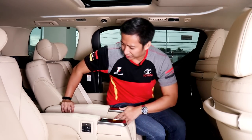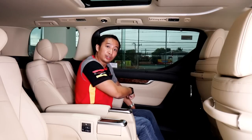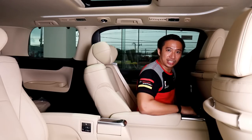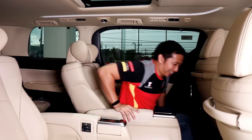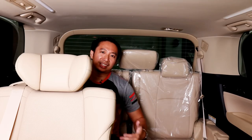Okay, so there's a table here. Oh yeah, that's the good thing, because this baby is quite easy to adjust. There's a lever here to the side, and you just hit that, and woo! Now you can access the third row. All right, I'm stuck. Okay.